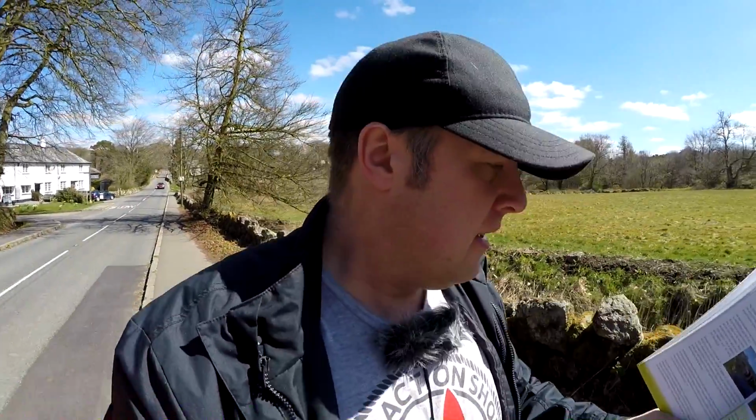Anyway, let's do the basics. 4 miles, easy gradients, apart from one short moderate descent at Belliver. Severity moderate. Time 1 3/4 or 2 1/4 hours. We'll be doing the long one, 2 1/4 hours. And there are public toilets at the visitor centre, which is in the car park.